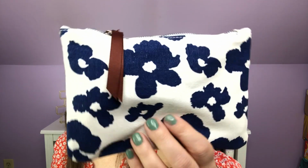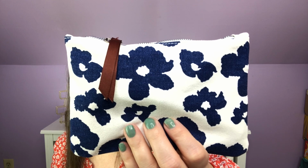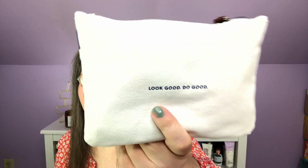Inside, we do have the paperwork on my products. That's great. I did bring up Mr. iPad in case they by chance let us down. I really like this bag. It's like a canvasy feel this time, and it's the white with the blue flowers on it, and on the back it says look good, do good.